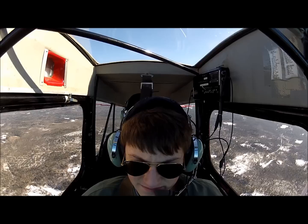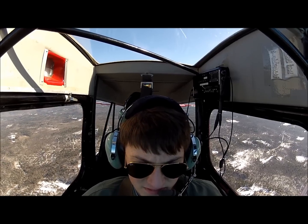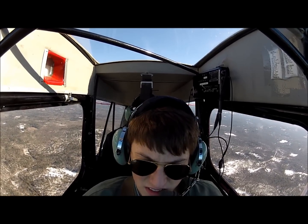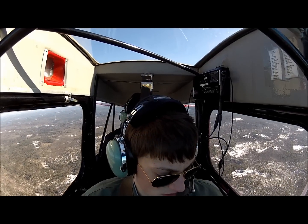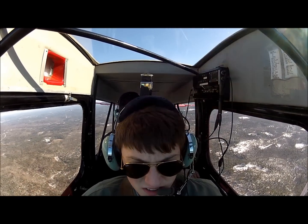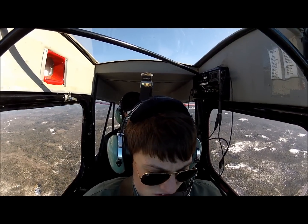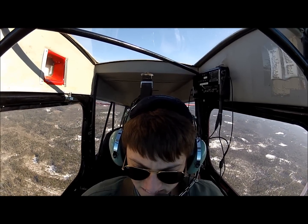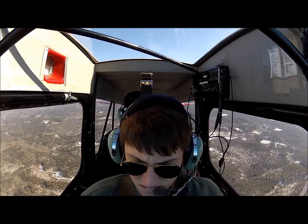Now we're going to come off with the carb heat. Okay. On with the carb heat. Now all the way back. Get her all the way back. Power back to where we were, which was 1800, right? Yeah. Power right back to 360 report reestablished on the downwind.